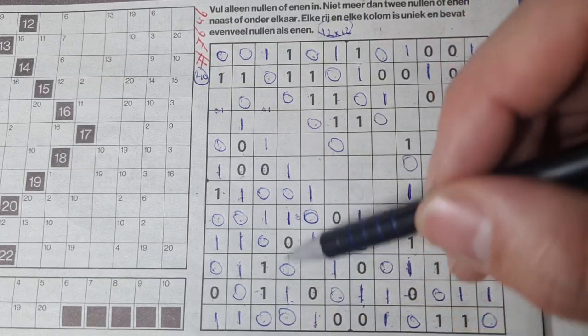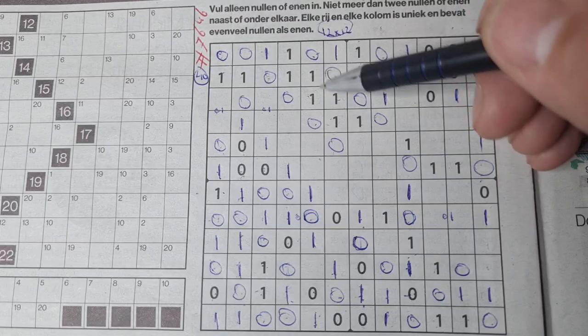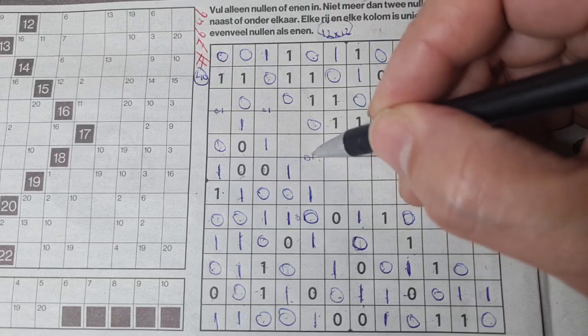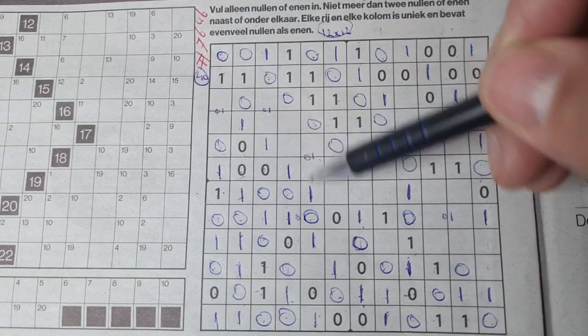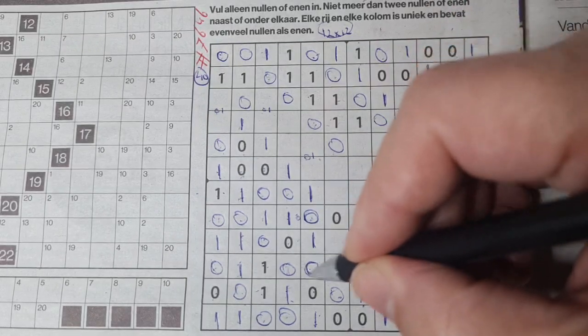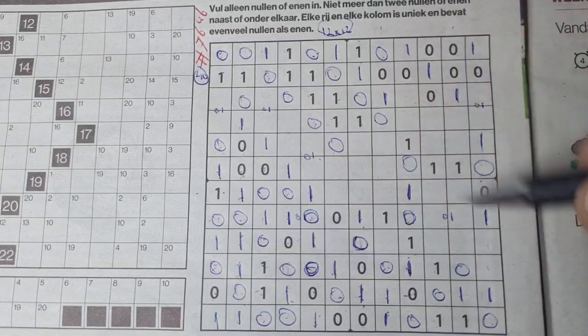1, 2, 3, 4, 5, 6. I know between an O and a 1 with two empty boxes between, there's always an O and a 1 there, but I do not know in which order. So we have the first O, second O, third O, fourth O, fifth O, and so this box should be a 6th O. 1, 2, 3, 4, 5, 6. So the rest are 1s.